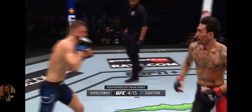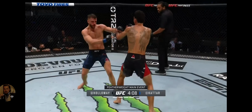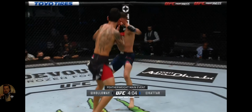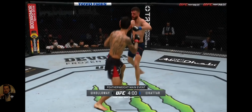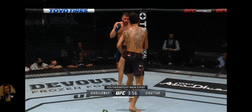Kattar certainly is conditioned to wrestle. He's only attempted 2 takedowns thus far tonight. And I said this earlier in the night, John, Calvin Kattar would not be taking these shots if he wasn't in fantastic shape. These guys are so fit and so prepared that no matter what he's getting hit with, the dude's still taking it and still there to fight.